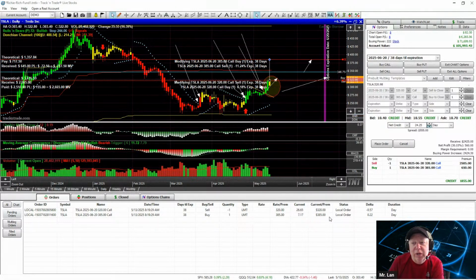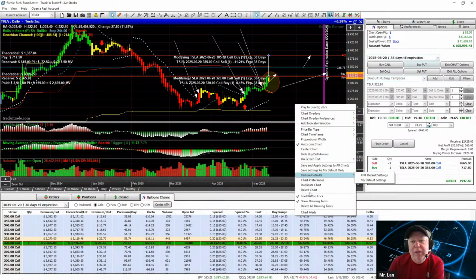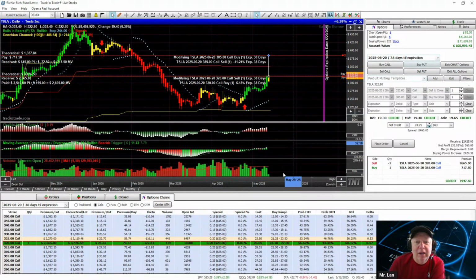But IV rank is pretty high on Tesla. In fact, it's above 40 by quite a bit. It's up to 60, which is nice. So we're going to go ahead and leave that on there, and we're going to see how that one turns out. So that's your bull call spread right there. Very simple, very easy.